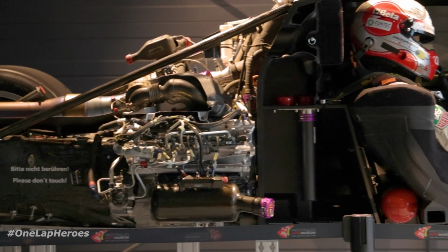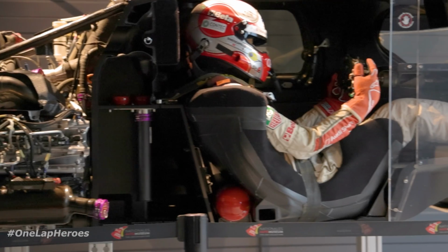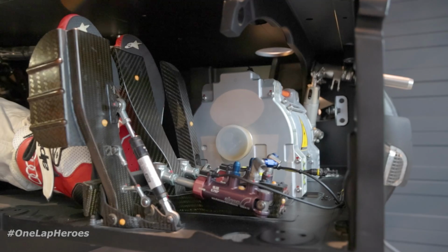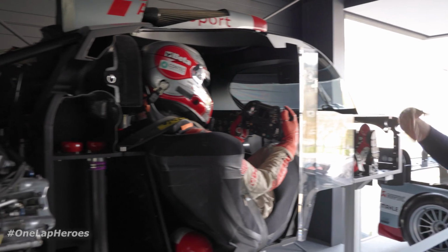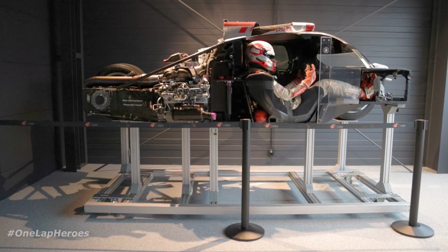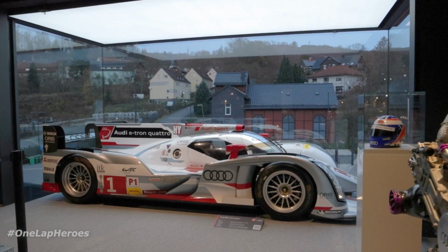And it's pretty cool that you can see how the driver is sitting in the car and how much he can see, or not see. But also to see the different packaging, how everything is. And again, here you can see that there is space for a passenger seat. Then again, the driver is not sitting in the center. And here we have the original car.